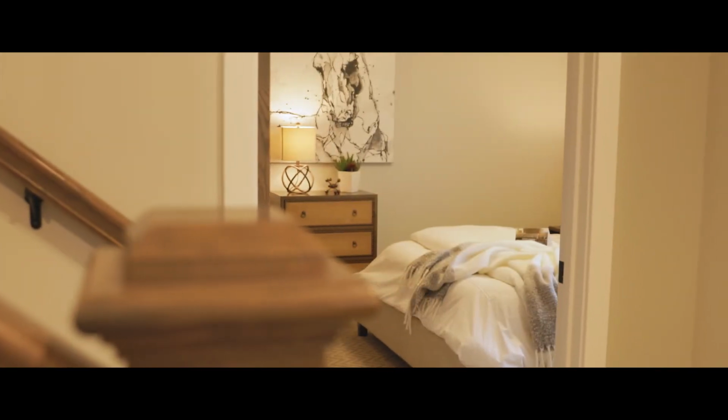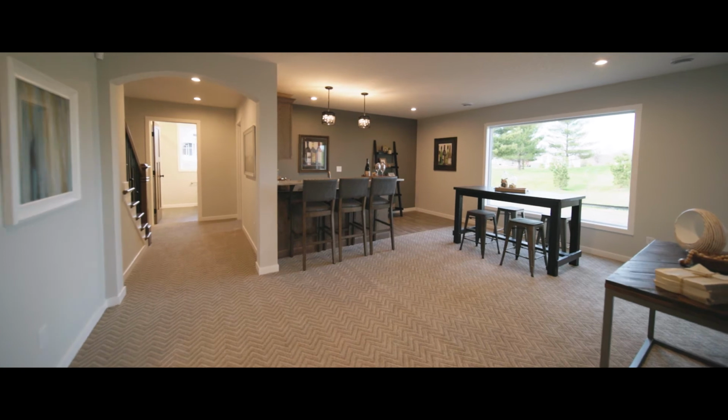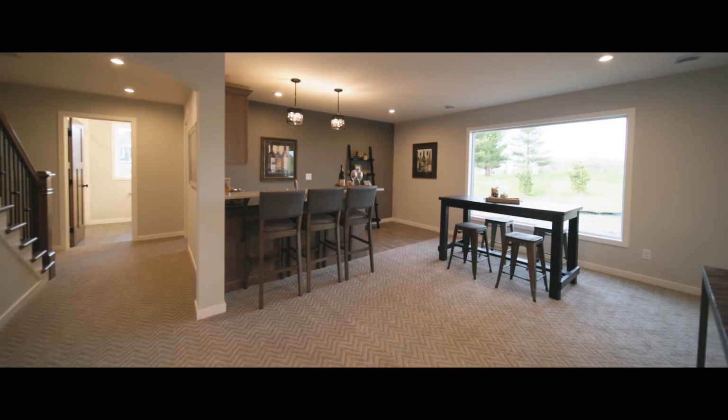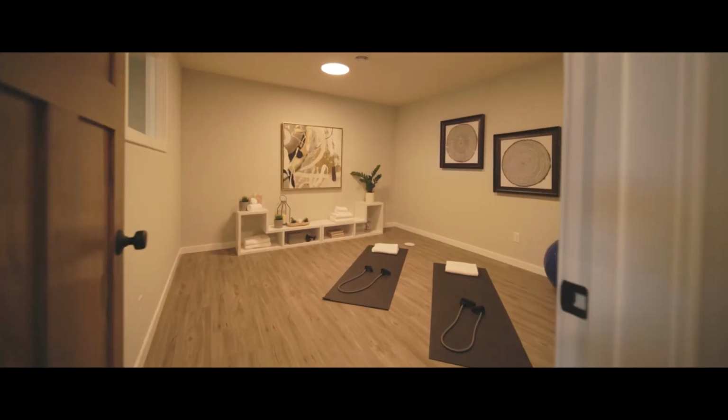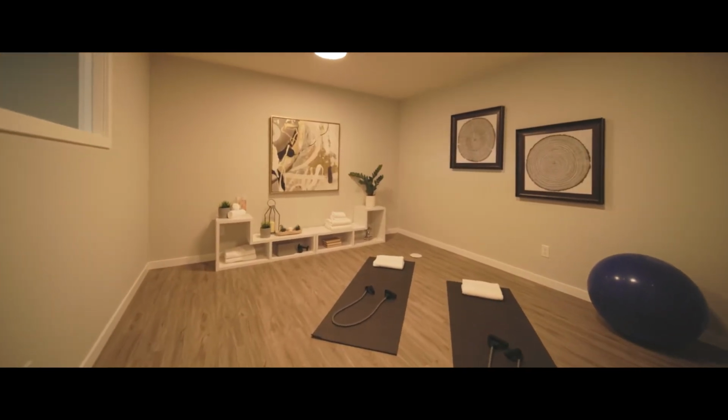As we come down to the lower level, the family room features a gathering area here to play cards, big picture window, fireplace, fitness studio that has a large fixed glass window.